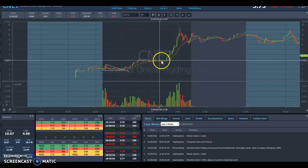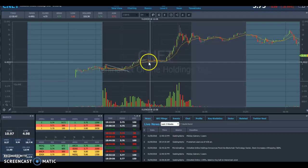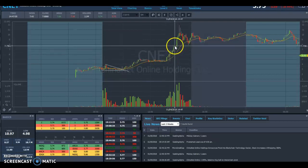This would have been actually another good place to buy, when it broke this flag pattern that it had in here, and off it goes.